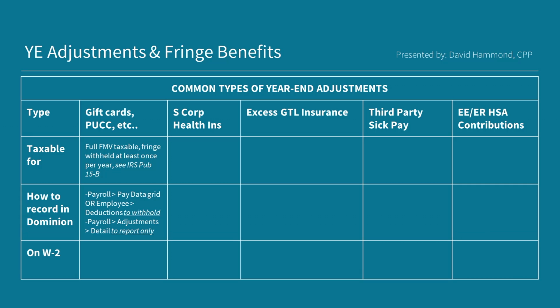Since these items are fully taxable, one way to handle this is to tax the employee on it during a payroll. You can add these on the payroll pay data grid screen as a one-time, or the employee deduction screen if it is a permanent recurring taxation amount. An example of a recurring taxable fringe benefit would be a reimbursed gym membership. Items like this can be added on the payroll adjustments detail screen to only report the amounts.